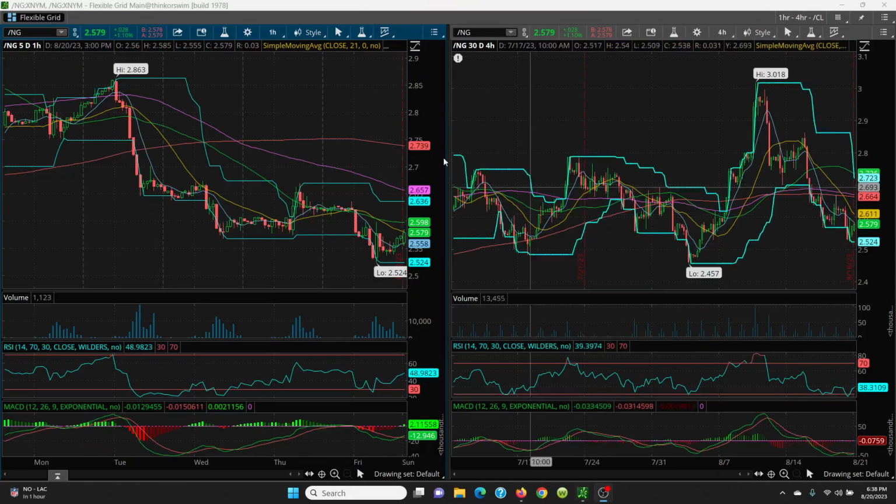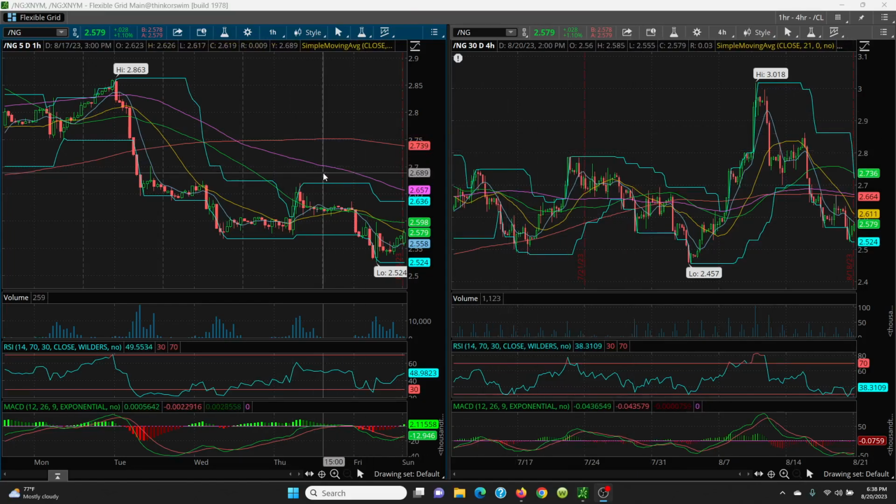Okay, here's natty gas. You got your hourly and you got a 4-hour chart. All right. So what we have here on your upside is you want to watch this 21 SMA, 2.58, 2.598 on your 50-day, retest 2.63, 2.65, and then if you can break above that, then we come to this candle right here. You're sitting at 2.67, and then 2.73 is your upside target.